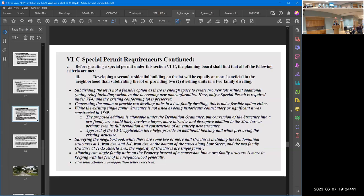And instead, keeping both structures of similar size as compared to the rest of the neighborhood. I don't know if any of you have driven by, but as you go up Avon Street, you can see the houses at the bottom that are two families are significant in size. And so the idea was that as you move into the neighborhood at the top, you transition into those two single family homes that were more consistent with the homes on Avon and back on the back of Murphy. So we believe that it serves the neighborhood much better in massing and size to do the two single family homes rather than the two family, even though frankly, a two family could be done with a use special permit from the Zoning Board of Appeals.